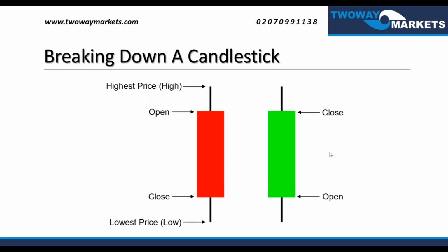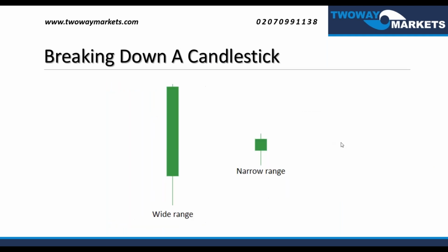And now that everyone's clear with regards to the actual candlestick and what it shows, I've actually got an additional picture here, so apologies. Basically, candles do come in a variety of different shapes and sizes. The actual length of the candle shows you the volatility in the market. So whether there's a great deal of volume or whether there's a narrow range, which means that the market hasn't really moved during that period.